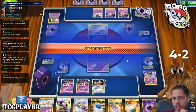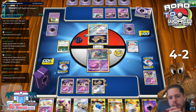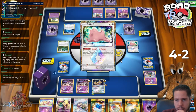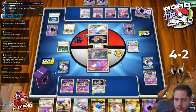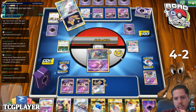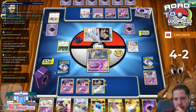I'll just let him have the Inkay. That was a bit silly on my part. I completely forgot that he had access to that. So now he bypassed this first spell tag. I don't have any damage counters on his side of the field. As long as he can't bypass the next one, I should be fine-ish. Because there's no way he gets three prizes off of his Espeon Deoxys next turn, I don't think. I would hope not.